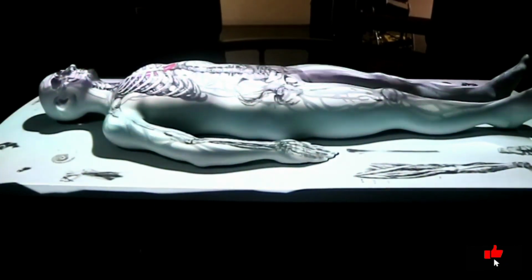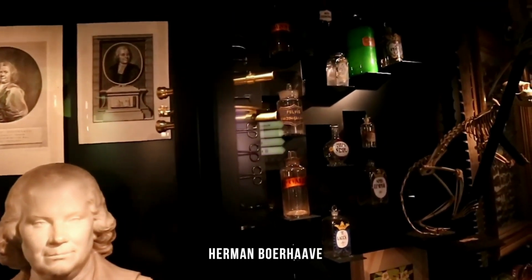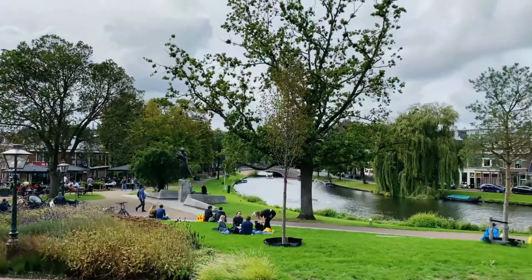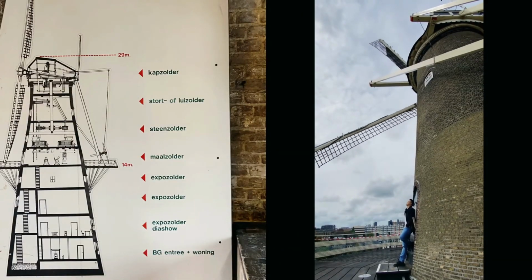Science and medicine enthusiasts, don't miss Museum Boerhaave. Named after the famous Dutch physician Herman Boerhaave, this museum showcases the history of science with fascinating exhibits and interactive displays. And of course, a visit to Leiden wouldn't be complete without seeing Molen de Valk, a traditional Dutch windmill.